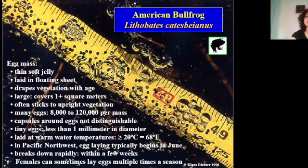Females can lay a large egg mass at the beginning of the summer, retain some of that, and then later in the summer do a second clutch. So a female might lay an egg mass that contains 120,000 eggs in her first one and then think, I'm going to lay another one later, containing 50,000 eggs. So you can imagine that it is very, very difficult to keep these things under control once they have established a population.